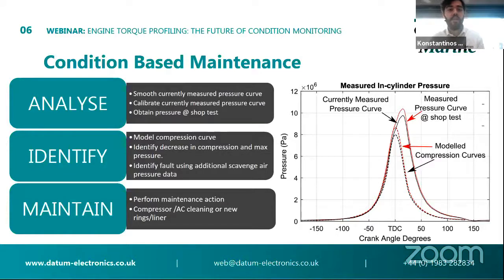After this is done, we can also obtain for reference the in-cylinder pressure during the engine's shop tests, where we know the engine is brand new and we have a useful reference to compare. So that's the first part.